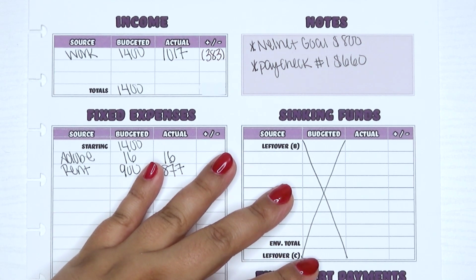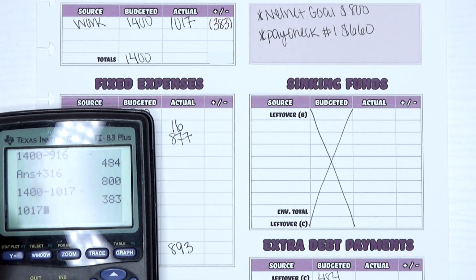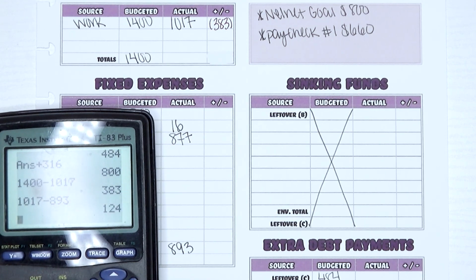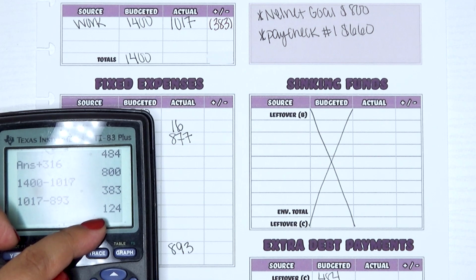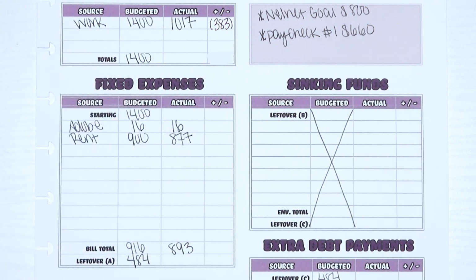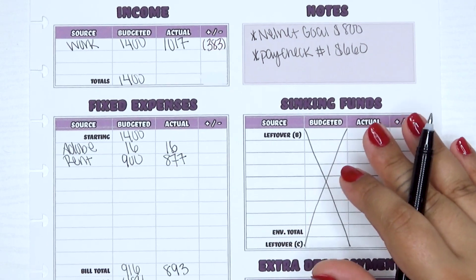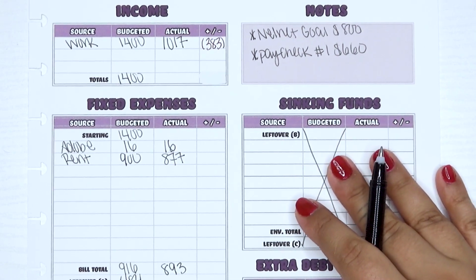So since I was able to make that much of a difference, if I took this 1017, if that was all I had to budget with, and I took away the $893, that gives me $124 to put towards my extra debt payment, and I believe that's going to fall me just short. So 660 plus 124 puts me at 784. So that puts me like $16 shy of hitting my goal, and I really want to make sure that I'm on track.